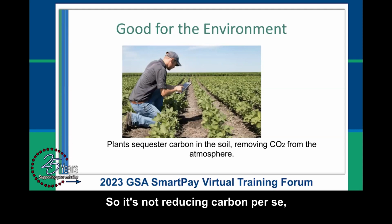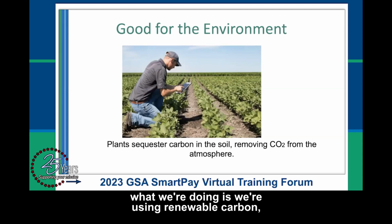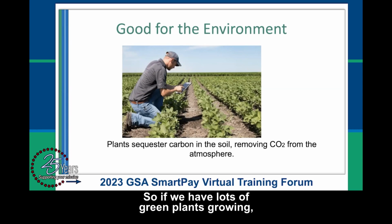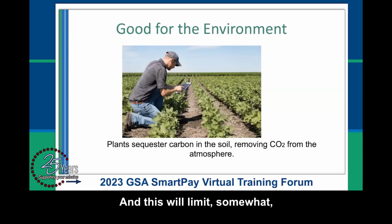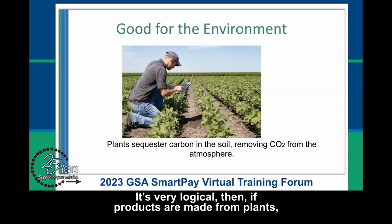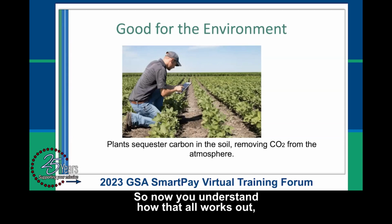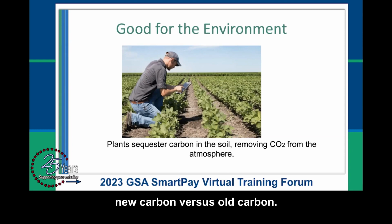So it's not reducing carbon per se. What we're doing is using renewable carbon, new carbon, and we're not using old carbon. In any event, soils and the plants that grow in them absorb about a third of the carbon emissions that drive the climate crisis. So if we have lots of green plants growing, we can reduce the old carbon emissions by a third, and this will limit somewhat the impact of fossil fuel burning. It's very logical then, if these products are made from plants, that they help the CO2 levels in the atmosphere, particularly when compared to their fossil fuel equivalents, which increase harmful emissions. So now you understand how that all works out: new carbon versus old carbon.